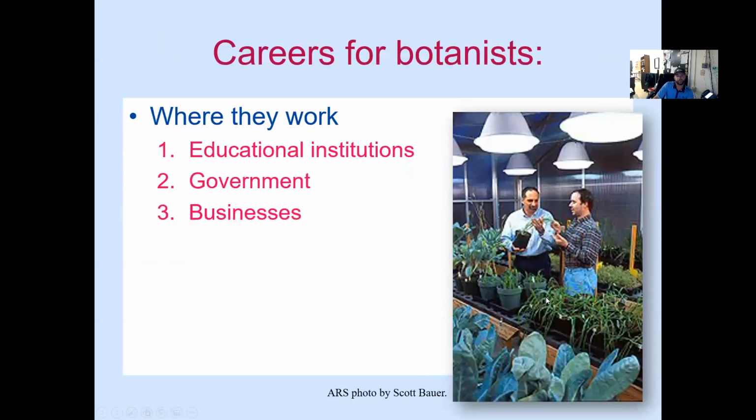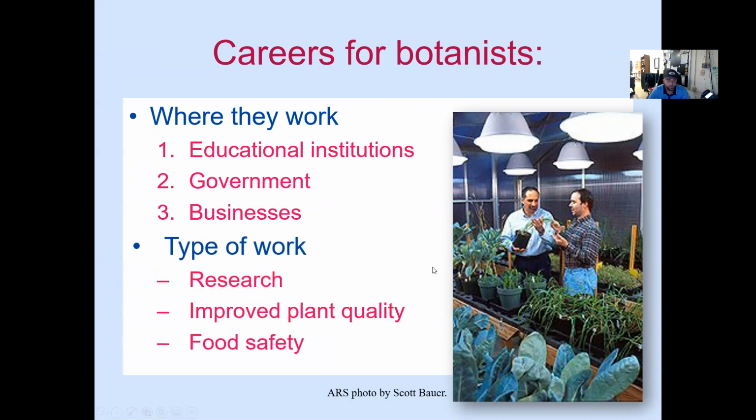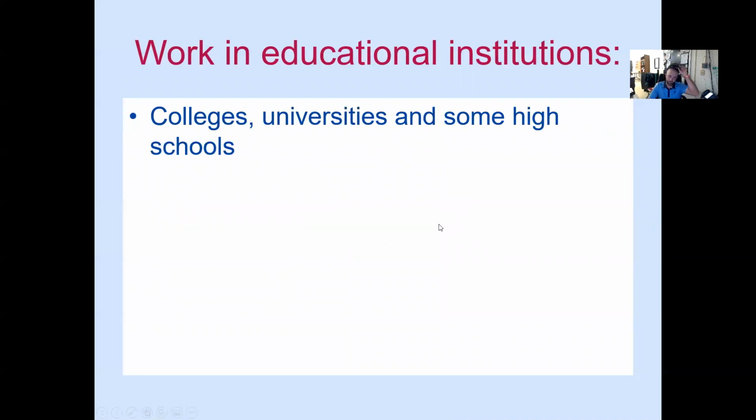So, careers for botanists. They may work for educational institutions, definitely for government and different businesses. They may end up working in a greenhouse, splicing new plants, working for the government for the park system, or in education as teachers, instructors, greenhouse keepers, a little bit of anything and everything. Types of work: research, improving plant quality, and food safety. Work in educational institutions: colleges, universities, and some high schools. Teaching and research.